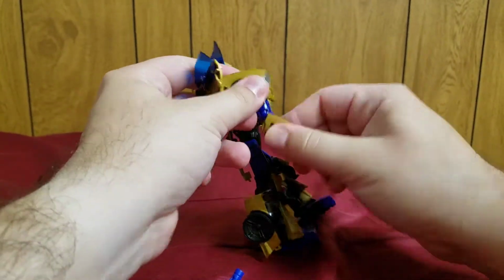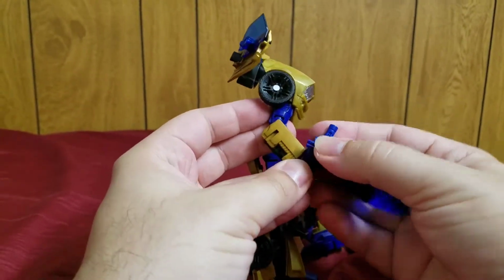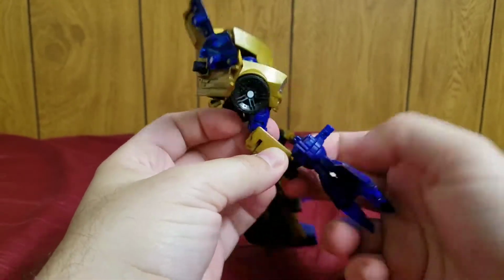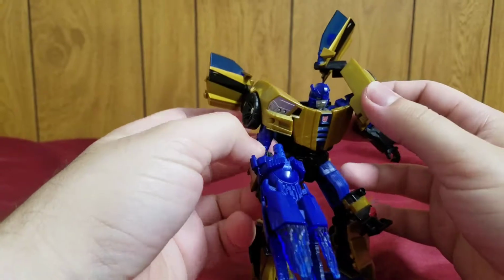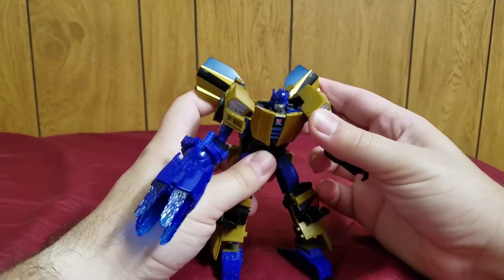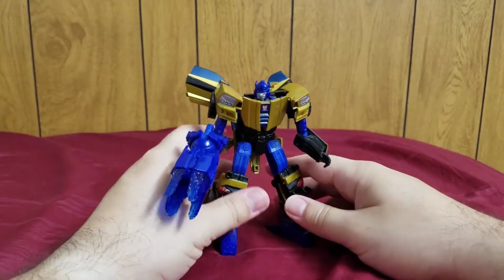So yeah, nothing more to say. I think he's a pretty okay figure. He's pretty good. No, he's not okay. He's actually really nice. He's a really good figure. I do kind of wish that the weapons could hold on to this. The hands could hold on to his weapons a little bit better. But that just could be my copy of the figure. But yeah, overall, it's a nice figure. And I do recommend it.